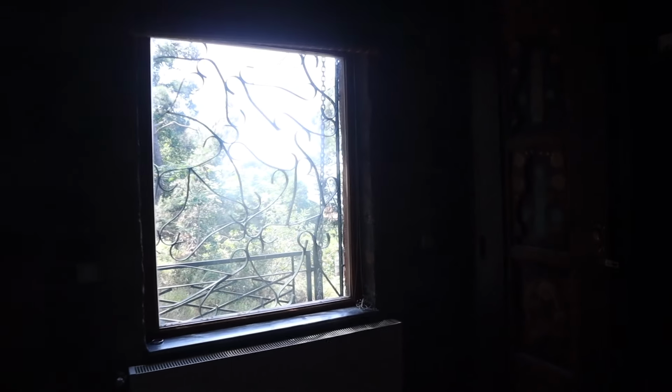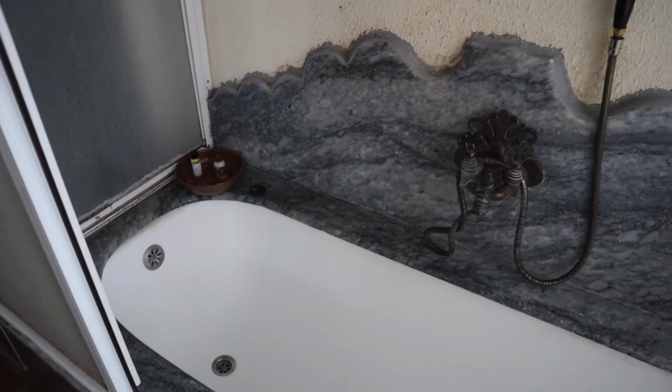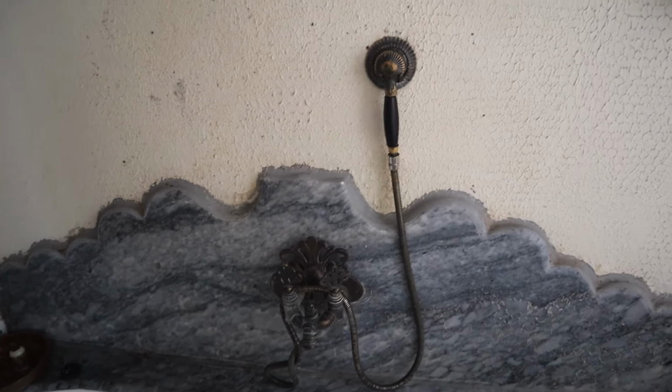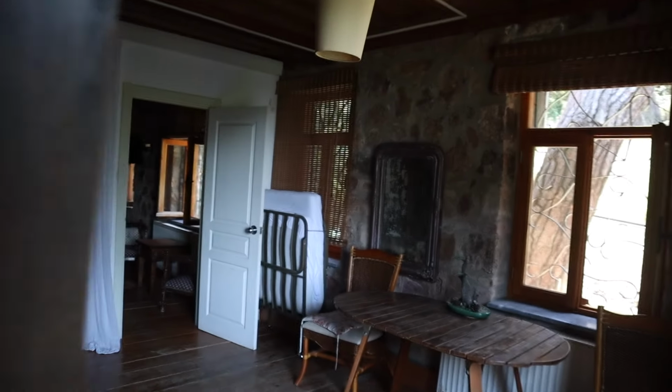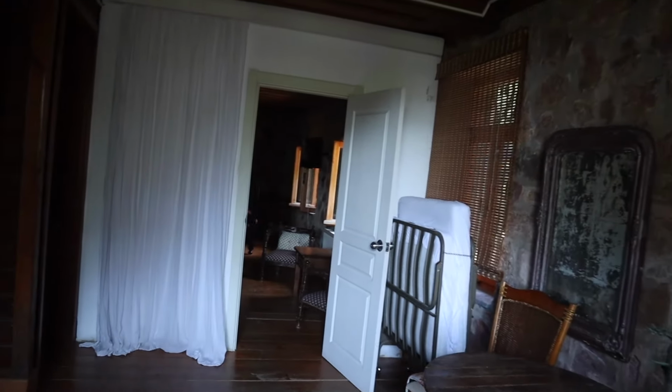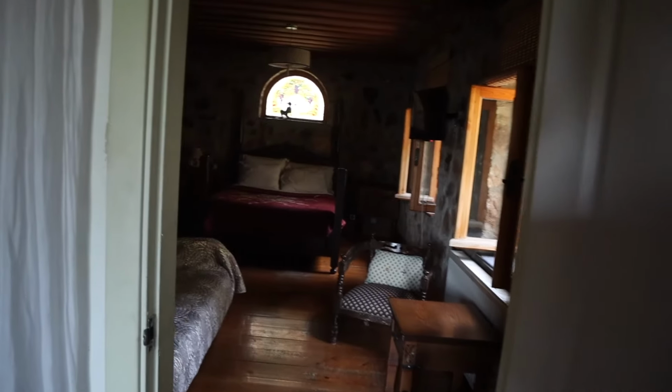Let's go to the ensuite. More views outside there. A high ceiling. There is a bath too, and it fits in with the aesthetic of the old buildings on the island.